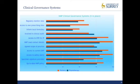There were specific issues for physios around, what's the phrase now? Specimen signatures. Oh, she's good. She's good. Specimen signatures. Yeah.